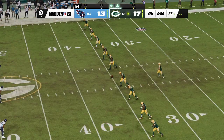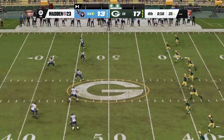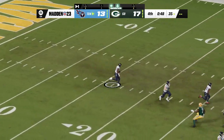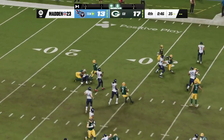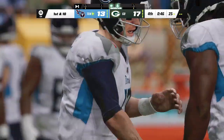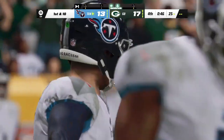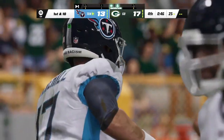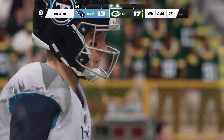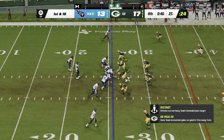Now after the touchdown, here's Crosby to kick it away. This one fielded at the 5, and the tackle is going to be made right there at the 25-yard line. So now Tannehill and the Titans are down 17-13, 46 seconds to go. How will this thing pan out? We'll watch as they come up on first down.